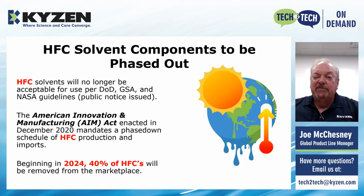The HFC solvent components are to be phased out under the AIM Act. 40% of the HFCs will be phased out in 2024. The remaining will be phased out over time. Most of these solvents are designated for foam blowing agents, refrigerants, and solvent degreasing. With the solvent degreasers being phased out, you need to replace those solvents.